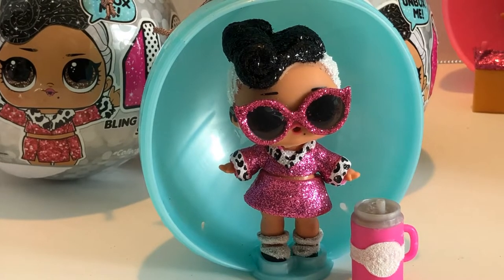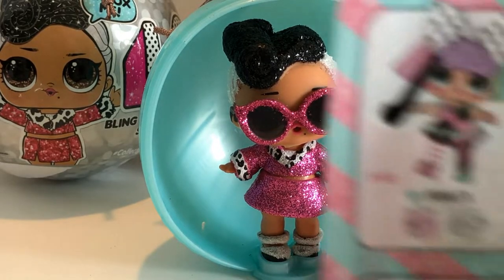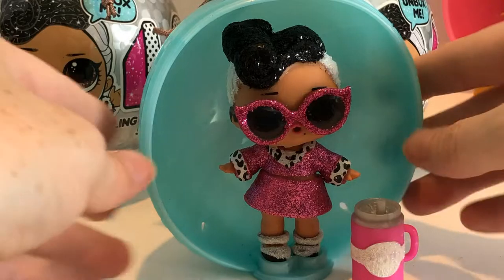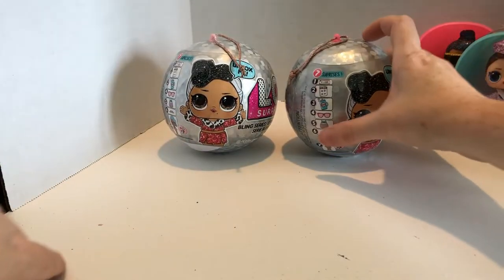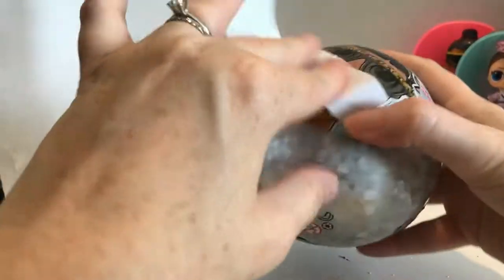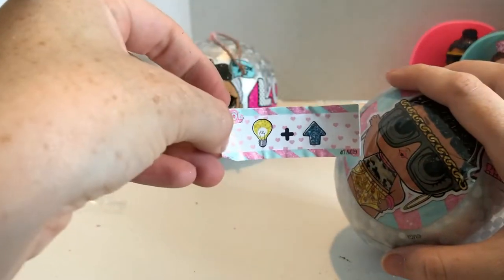Dollface is a Fabulous, and she is part of the L.O.L. Surprise Bling Series Dollface. Alright, let's move on to our next. Let's open up our next.